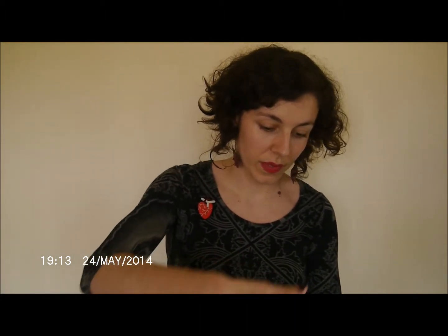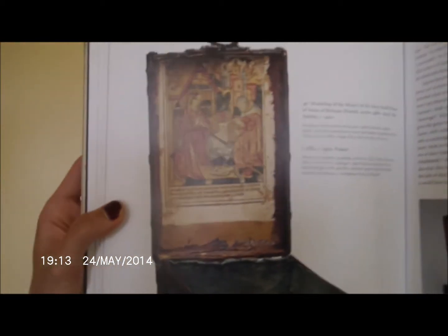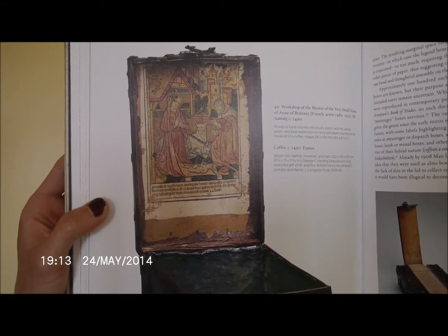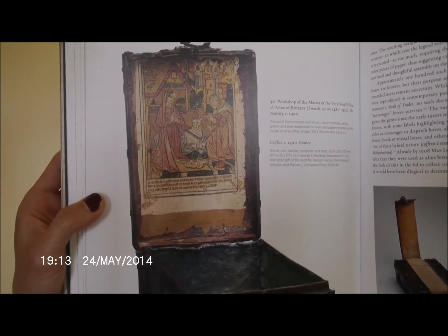And I want to show you an example of this, where early prints would have been in single sheets and they were kept inside boxes, like this one, for example. It's a representation of the Nativity of Christ, and it's from 1490, so that's late 15th century. You can see how it's been put in the inside of the lid of the box, so it's quite protected. And I have a detail here.